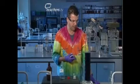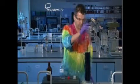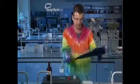And the reaction's gone back to being clear, then straight to yellow, and again to blue. The reaction's slowing down because the rate of mixing's slowing down because the vortex has disappeared. So I'm just going to give it a little bit of a shove in the right direction.